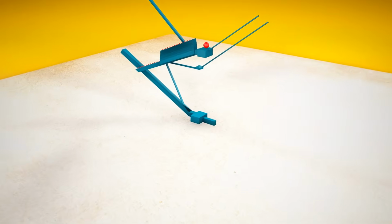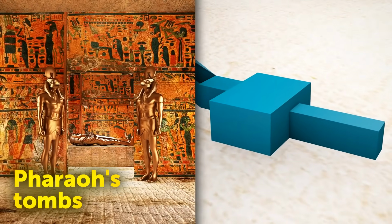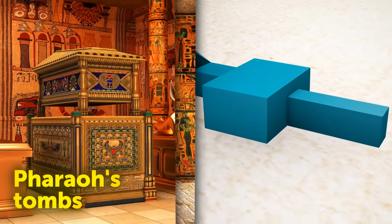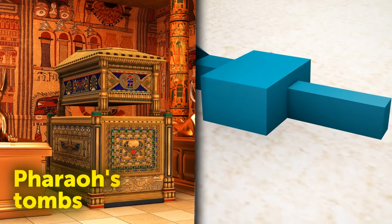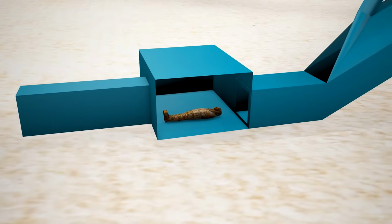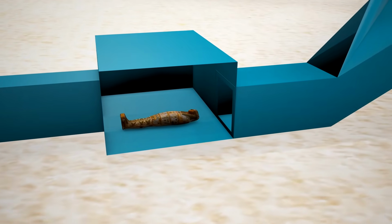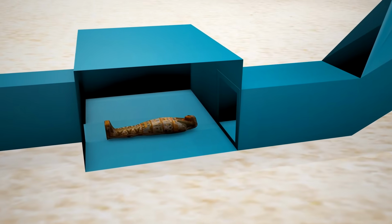The pharaoh's tombs deep inside the pyramid would have also been filled with treasures, from chunks of gold to the world's most expensive jewelry. But this would have all been looted a long time ago. The only thing that probably would have been left in there would have been a huge sarcophagus, which would have once contained the king's mummy.